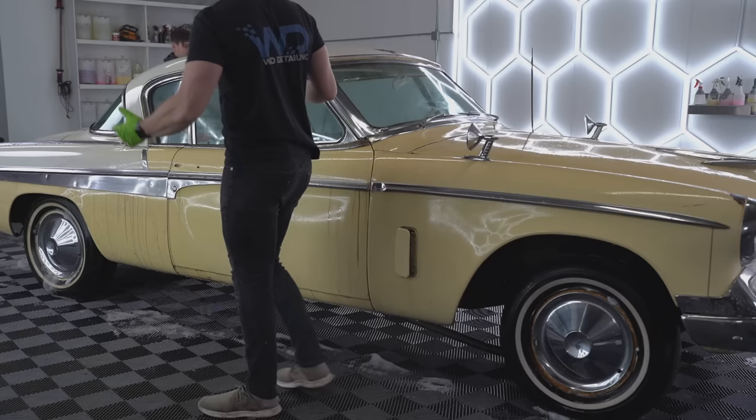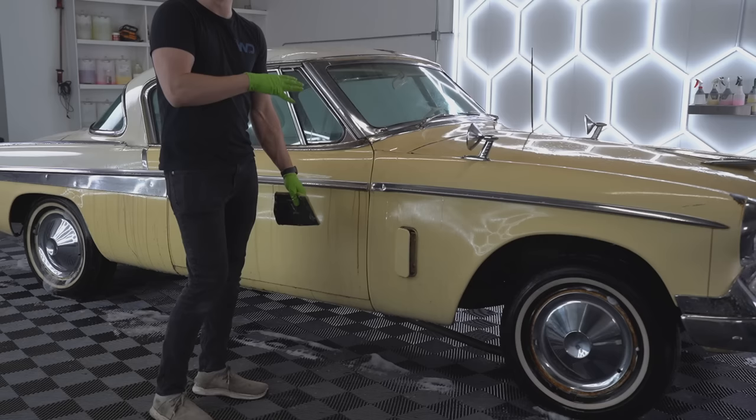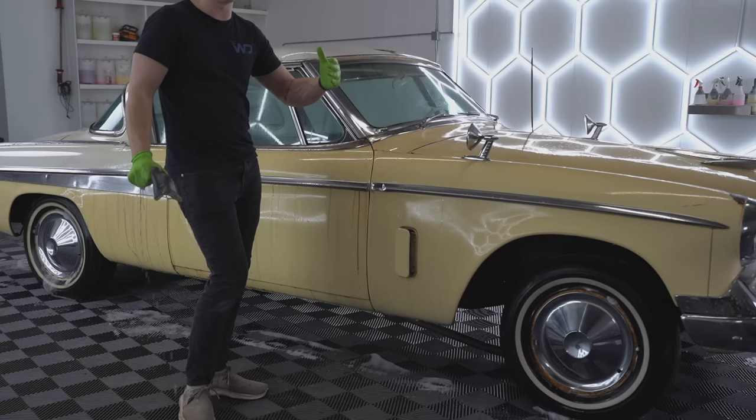Like a car like this, and the old man that owned it, when you stand there watching it get pulled out, you could see him reliving moments in his life that he wouldn't relive without seeing the car. It brings back memories.